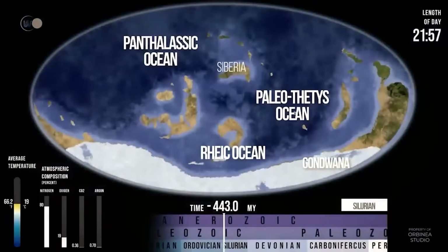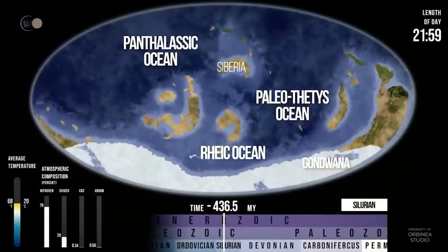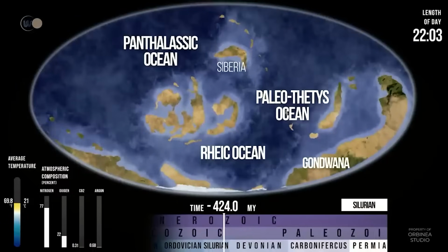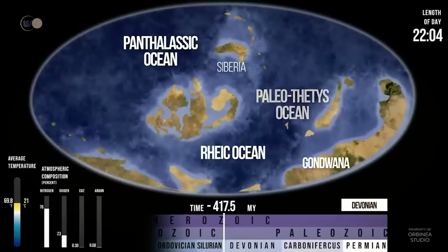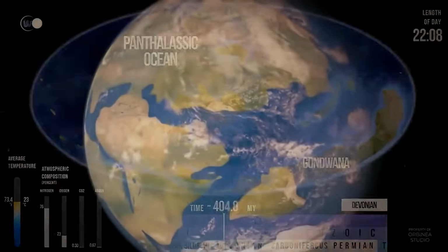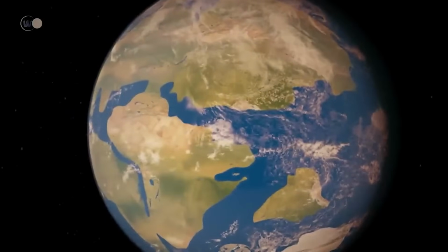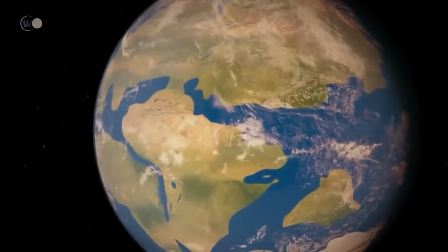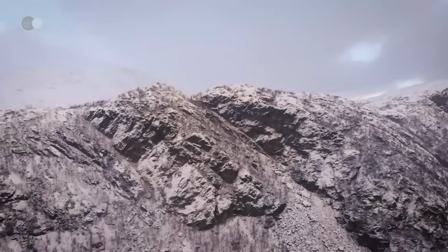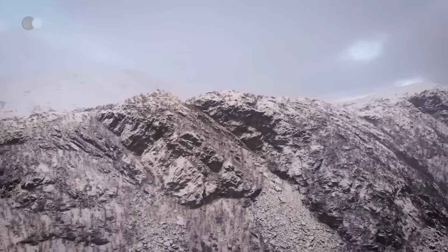The continents continue to move. Siberia, Baltica, and Laurentia, which had formed a mega-archipelago, moved closer to Proto-Gondwana. Over time, they formed the supercontinent Laurasia. The collision of these lands gave rise to a gigantic mountain range, the Caledonian Chain.